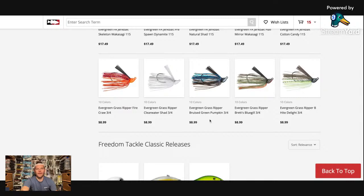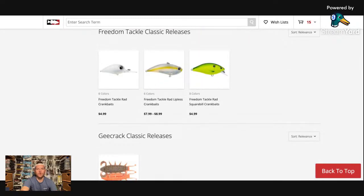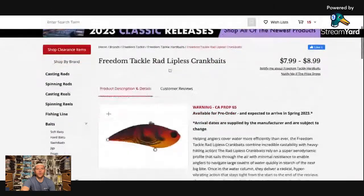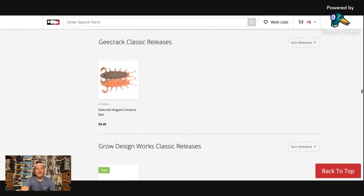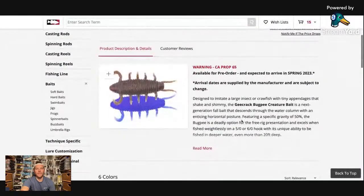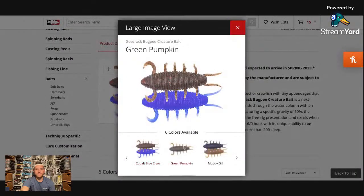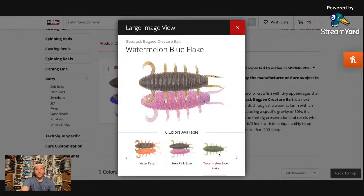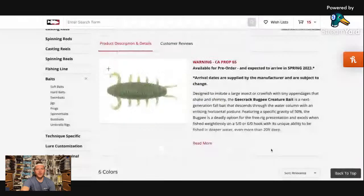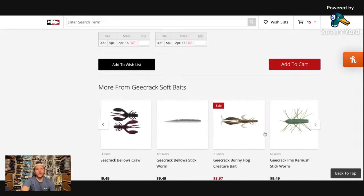So I suppose that appeals to a lot of people, not as much to me and the waters that I fish. Freedom Tackle, I think most people skip over that. This looks like a copy of a Duo Realis jerkbait. Geek Crack with a bug bait. Where's Adam Odin when you need him? The Bug P. I mean, this looks like a cool bait. I'm sure it flutters on the fall. Great colors. Geek Crack does things well, and I think they released a lot of these colors in the Bellows Gill, and now they have the Bellows Shad.